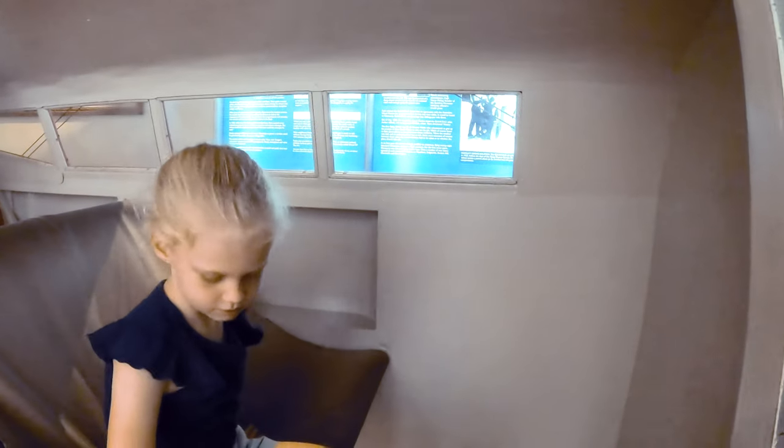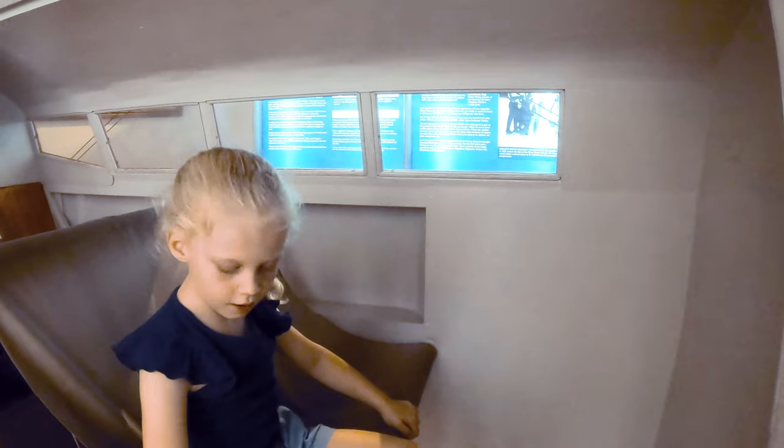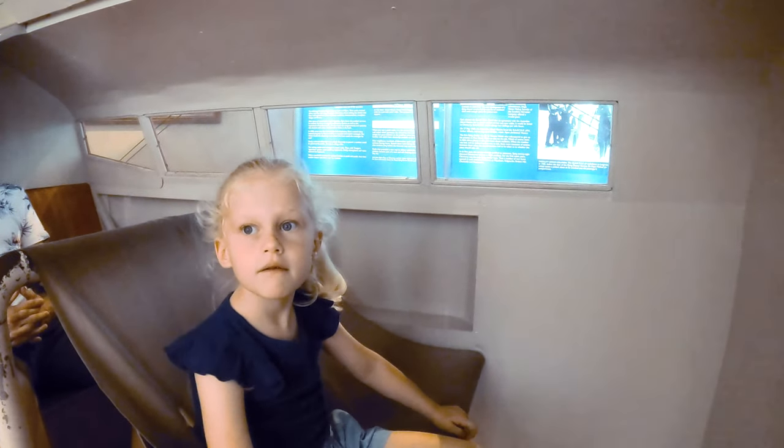Think of the seats from 1924, Mel? A bit dangerous. They wouldn't pass now. Could you imagine if we were to fly to Brazil in a plane like this?